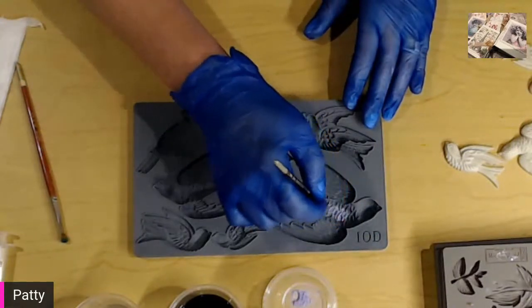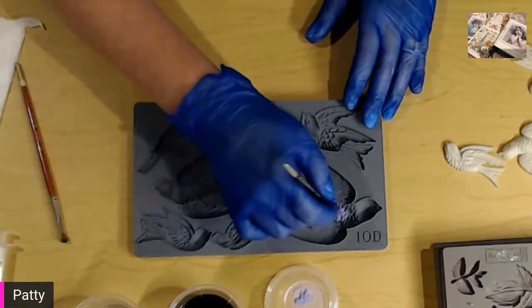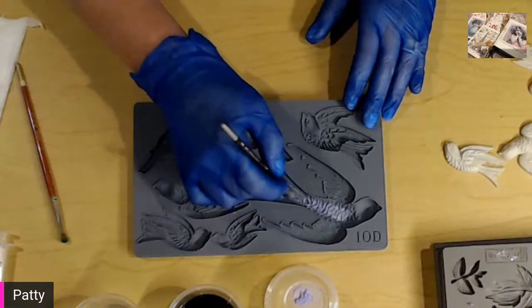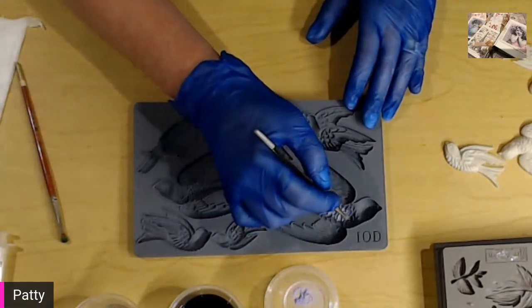Yeah. This isn't a very soft brush. Do I need a softer brush? No, that's fine. Just do that center part purple and then maybe do the wings another color. Oh, I see what you mean. Yeah.